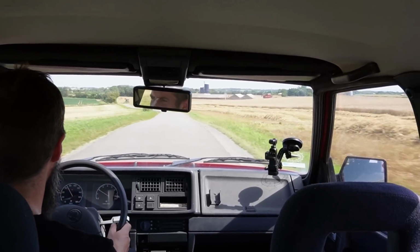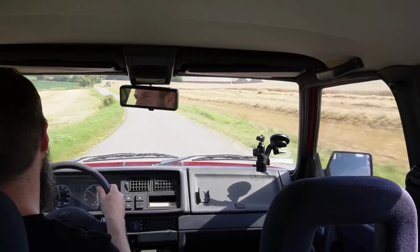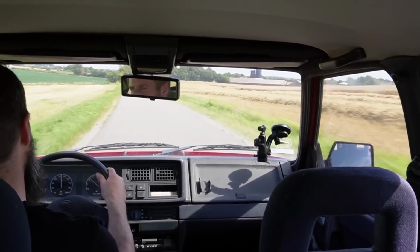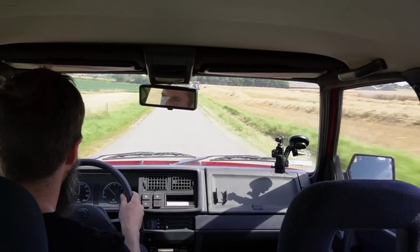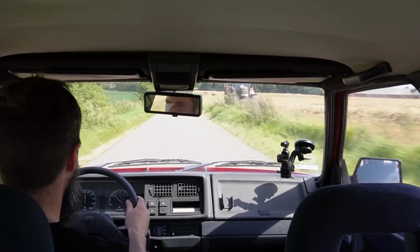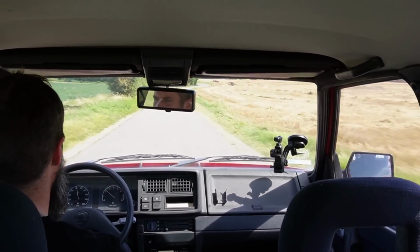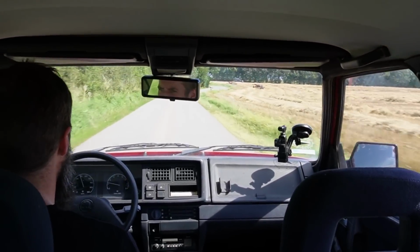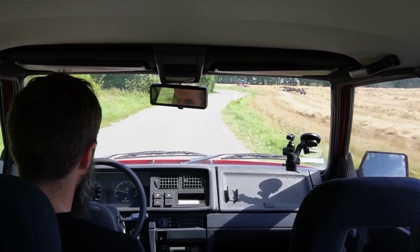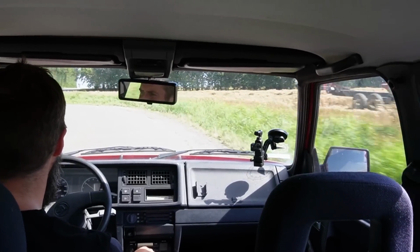And the handling, well, it's better than the 105S, which was a fun car to drive, but with the rear swing axle, it was a little bit scary at speeds. This one is actually, it's absorbing the bumps pretty nicely, I think. I got a small vibration, but nothing too bad. It's honestly pretty fun to drive.